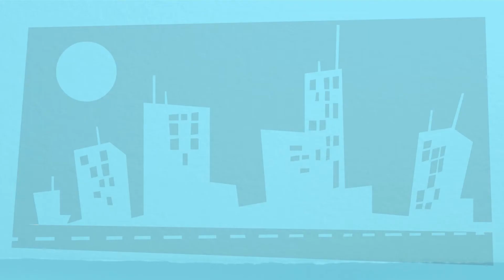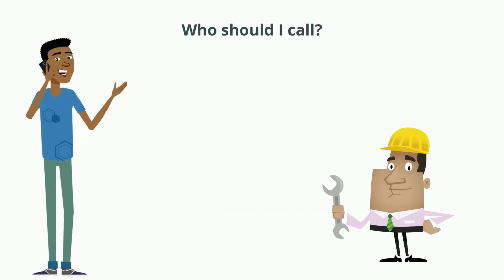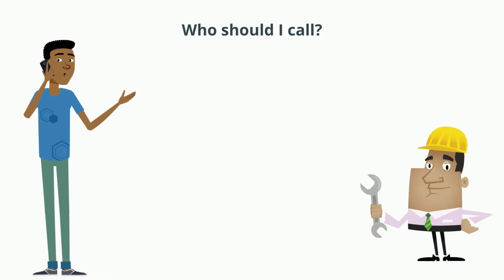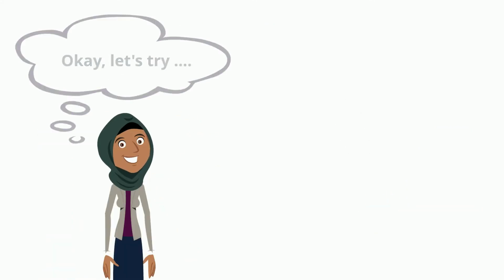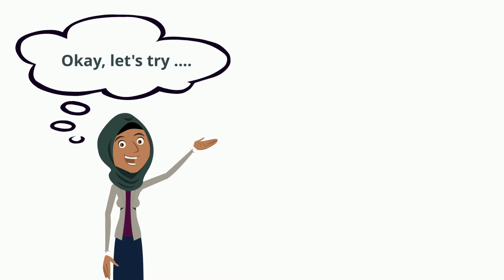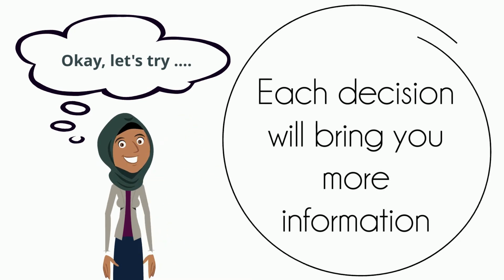For example, water is pouring into a part of the building and you don't know where it's coming from. Who do you call? Most people faced with this decision might call a plumber. But maybe the water is entering through the roof. So, do you call the roofer? You make the best decision you can, based on the information you have available. The first decision may be wrong as might the second. But each decision and outcome will bring you more information.